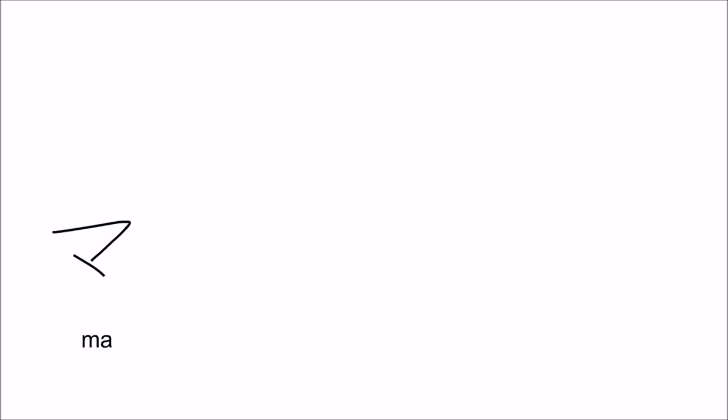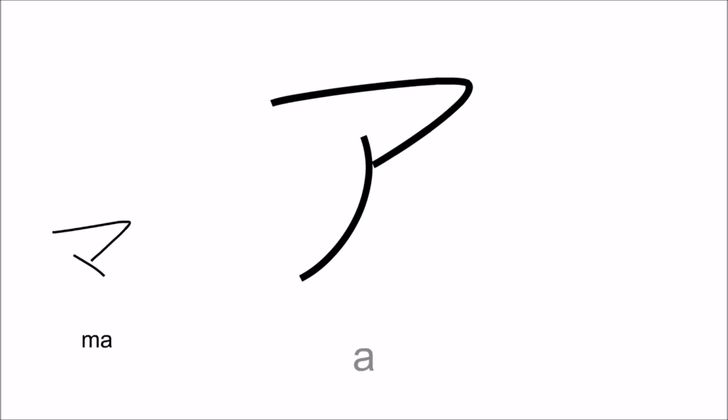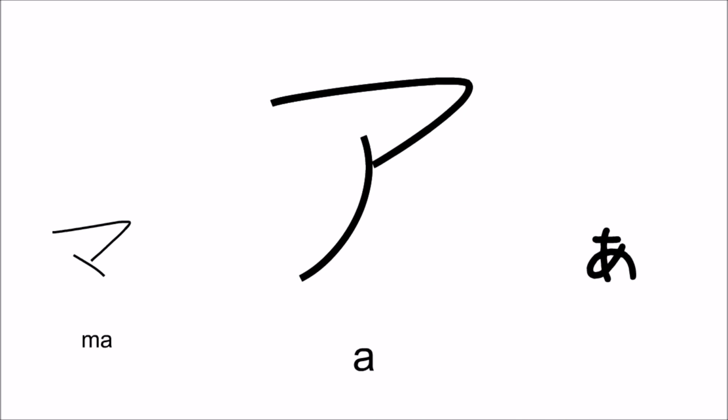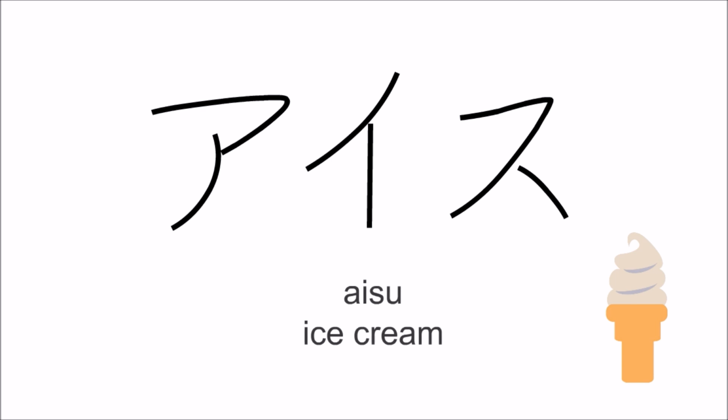From ma, we move to a. We just need to stretch the lower part of ma downwards. They are very similar, so make sure to practice them. We have an exciting new word. Can you read it? Here's the hint. It's ice, ice cream. You can also say ice cream, but people usually just say ice. The ice on its own is called kori in Japanese.